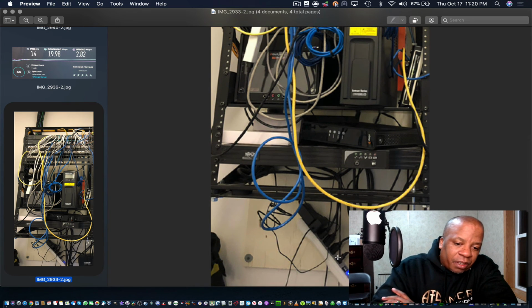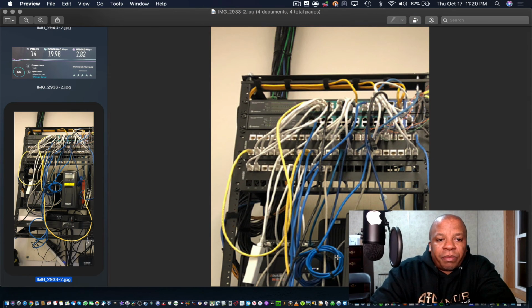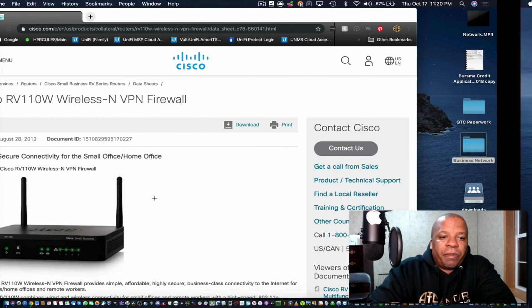Again, like down here, you've got a power strip that's just hanging by its cable. But this is a pretty common occurrence of what we see.